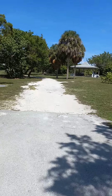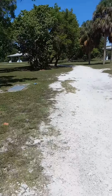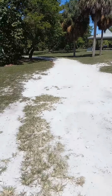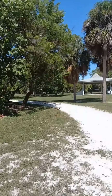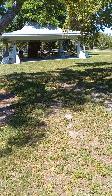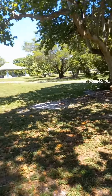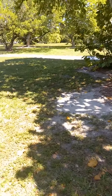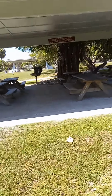But right now we're gonna go over here, and I'm gonna try to get some water. My water is kind of warm, so I'm gonna try to drink off this water and go to another water area. These are the rentals where you can rent these out, like they have at Oleta River as well. The playground, I did see the playground somewhere. Oh yeah, the playground is over there.